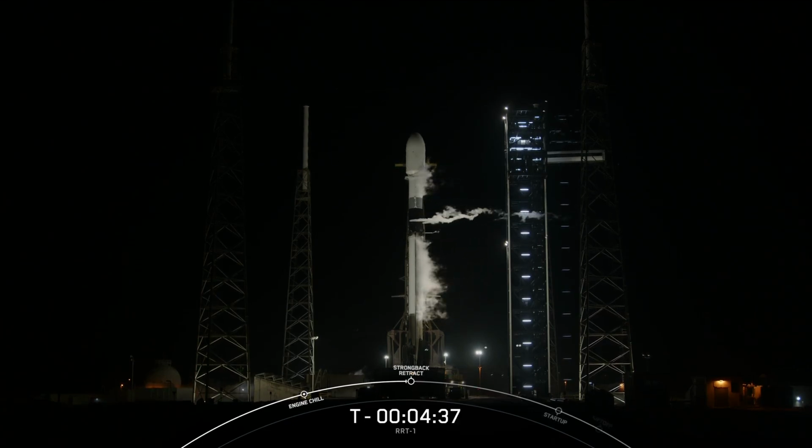The Falcon 9 first stage is also equipped with 4 landing legs that deploy just before landing and allow for vertical touchdown on a drone ship or a landing pad. Strongback retract has started. We just heard that the strongback is beginning to retract.